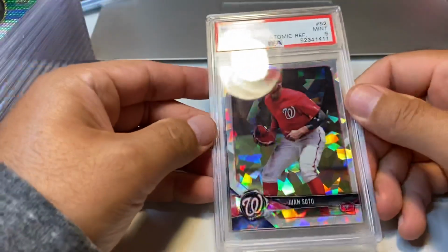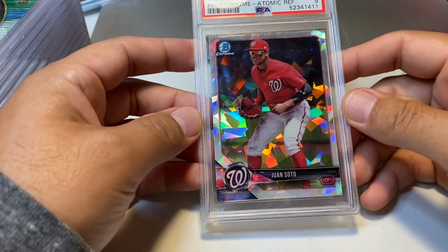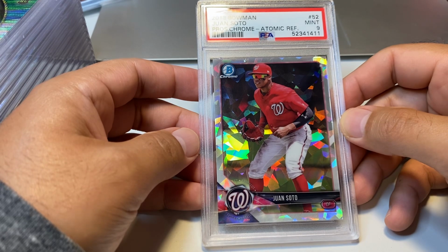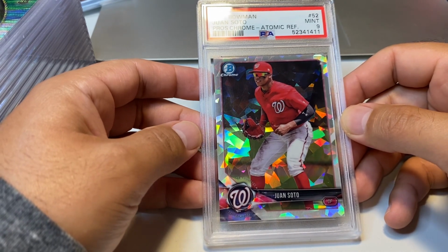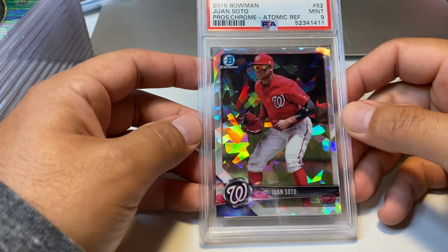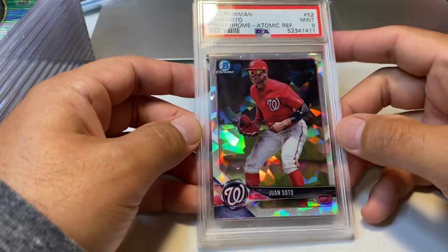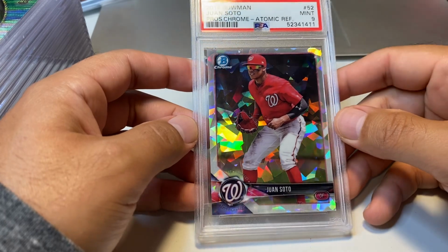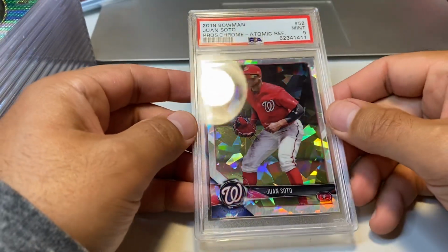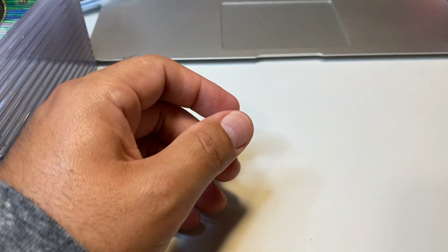Next up is another kind of bummer. I do see this is a little bit off left to right, and a little bit top to bottom as well, so I can see the centering is probably the issue here. But this is 2018 Bowman Prospects Chrome in an atomic parallel. As I've maybe tangentially mentioned, atomic refractors are hugely popular right now. All of a sudden people became super interested in them, so they tend to be very high value. So that's a nice card to have. I wish it were a 10, certainly, but we'll take a 9.